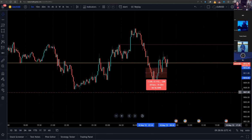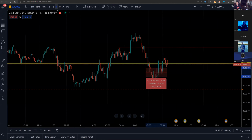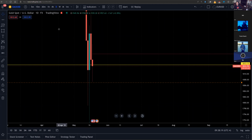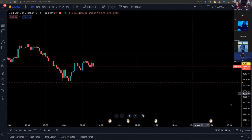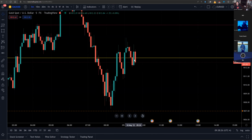I mean, the structure in the daily hasn't changed. The daily is still bearish, you know. Daily structure is still bearish. The daily can be showing a nothing candle here, but it's still bearish. I like sells better than buys, in total honesty. Yeah, exactly. This is why this 5-minute candle doesn't see.